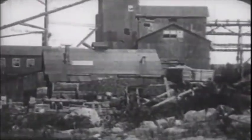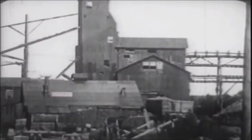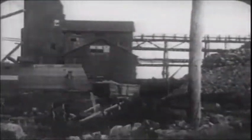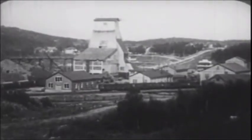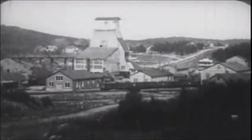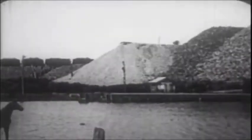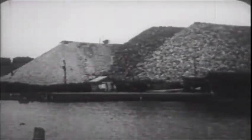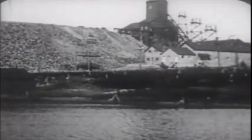As you see in the background, the rock house where the ore is being dumped, then it's loaded onto those cars to be shipped to the smelter. Worthington Mine. This would be the head frame at Worthington. Garson Mine has 10 levels and is the largest producer. This is Garson Mine. Garson Mine at that time was one of the richest and largest producers and still is 100 years later today.